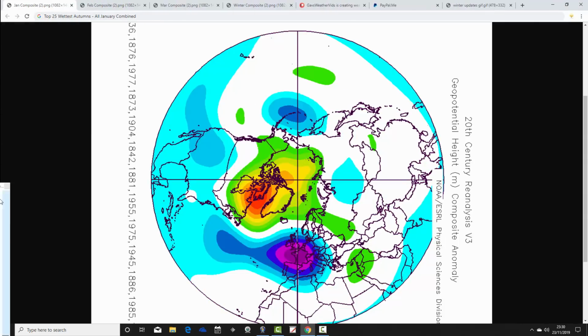And then we go through to January. It's very similar to the November rainfall data. For January, again, we strengthen the blocking towards Greenland and take the low pressure projection further southwards. There's a better chance that January goes cold.